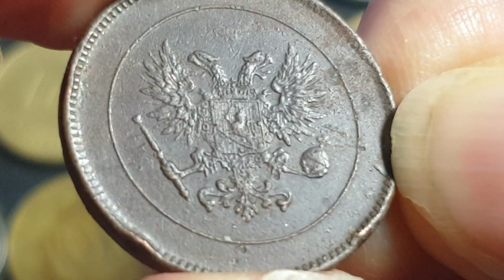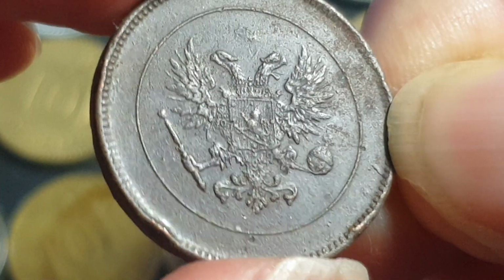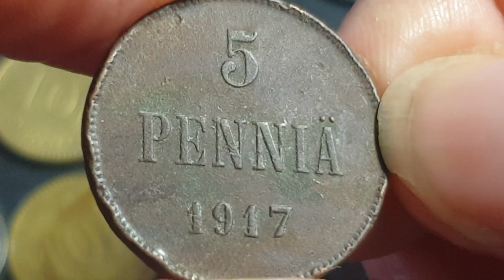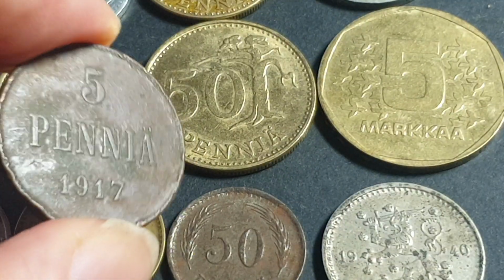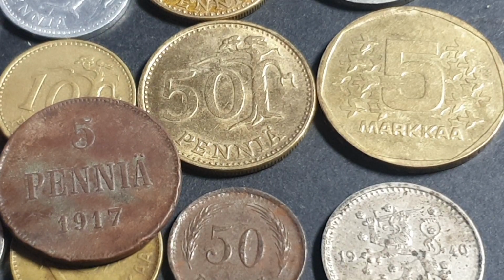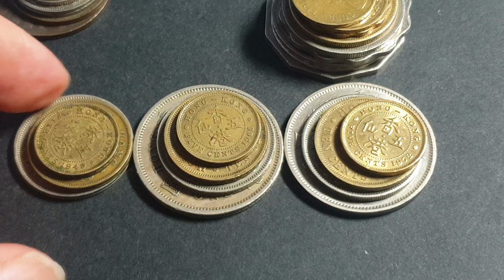But the grade, it's not really worn. If it didn't have the damage on the side, it would probably be extremely fine. And the patina is what the coin develops. And it's starting to corrode as well. So all up, you pay $23 and you're probably going to make $40 back. So that is a good pickup for the Finland coins.